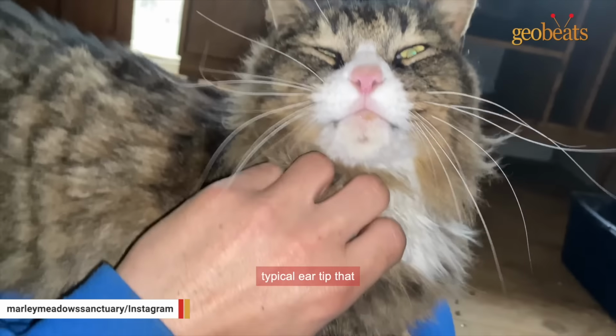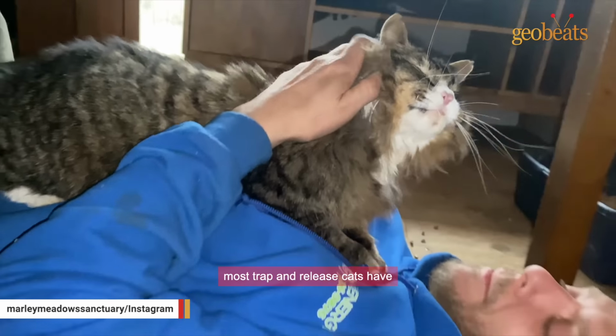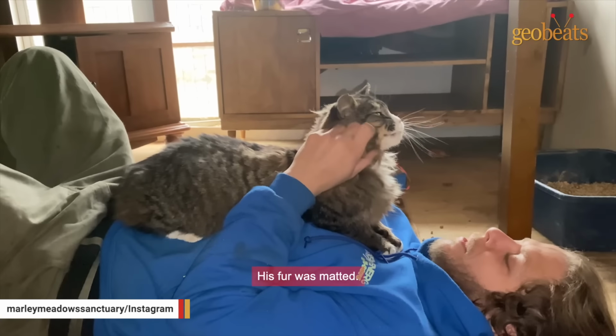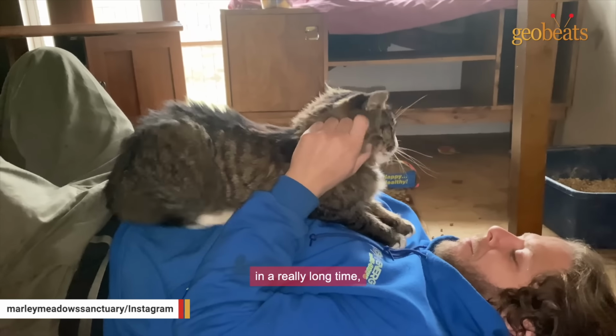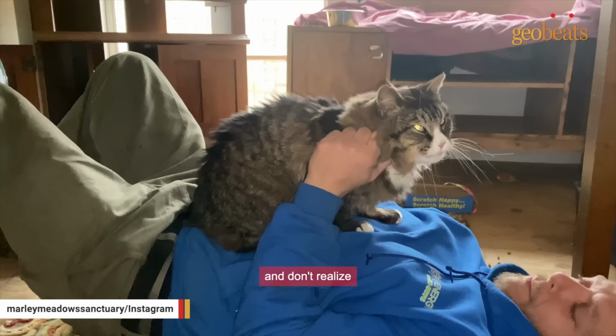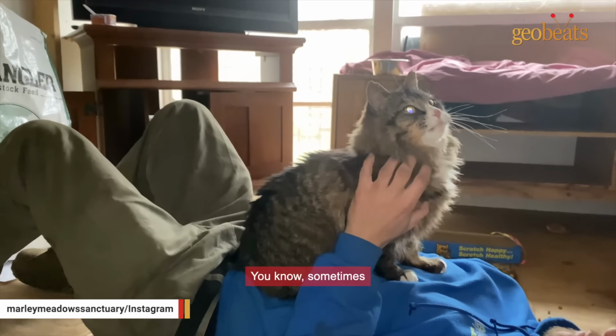He didn't have that typical ear tip that most trap and release cats have. His ears were very beat up. He was very beat up. His fur was matted. He didn't look like he had been cared for in a really long time. We weren't sure if somebody abandoned him. People pass away and don't realize that there's cats there. Sometimes they get left behind.